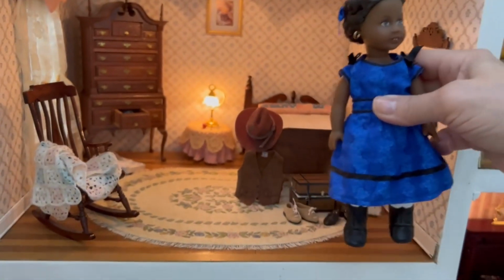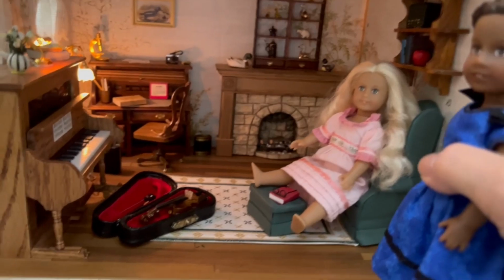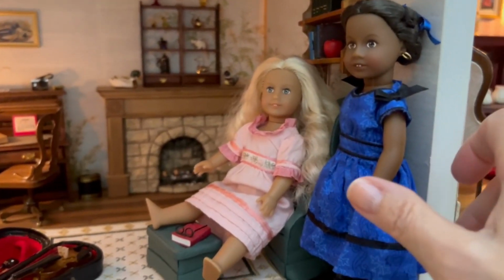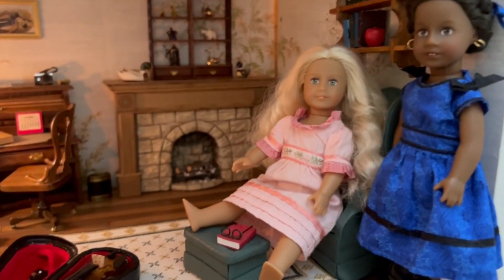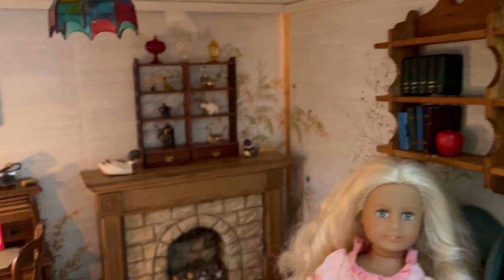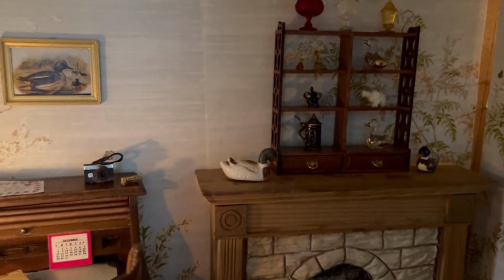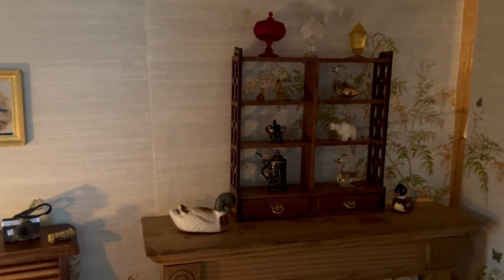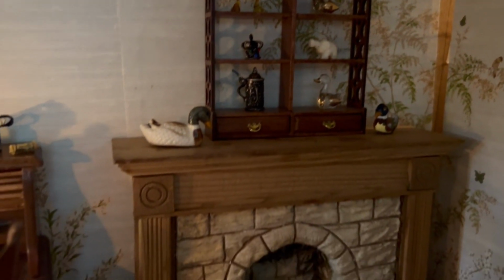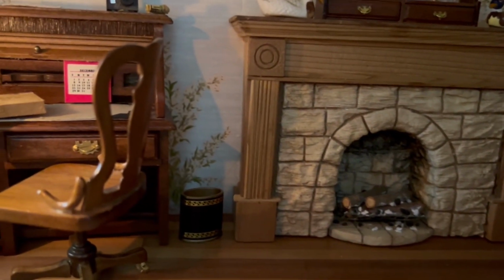All right, let's go down one more floor. There's Caroline. She's in the study music room. She's just sitting there with her feet up. She was reading a book and she's just relaxing now. And let's have a look in here. Lots of little ornaments on that shelf in the back above the fireplace. Beautiful stone fireplace with wood in there and a wastebasket.